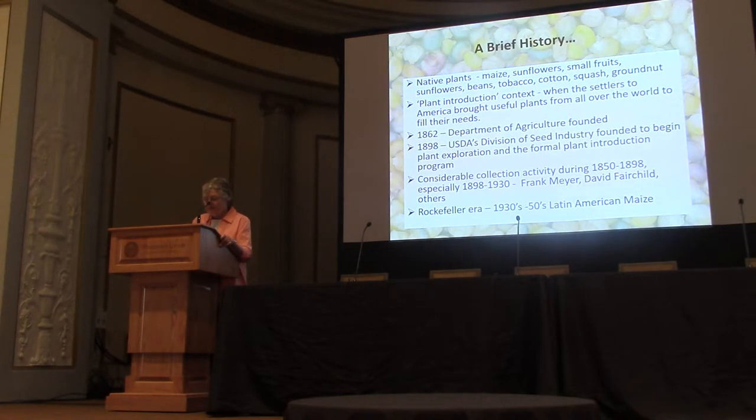I don't think I'm going to go through much on this slide. Basically, it has evolved over time. It has evolved with the founding of the Department of Agriculture, the founding of the Division of Seed Industry, which was to support farmers becoming more productive, providing new cultivars, new plants for them to use. In the 1850 to 1900 period, there was a huge explosion of exploration activity. If you go to Miami, Fairchild Gardens are named after David Fairchild. You will find thousands of accessions in a gene bank credited to his name as the donor.